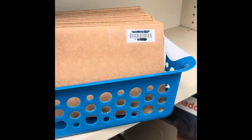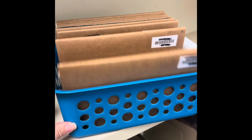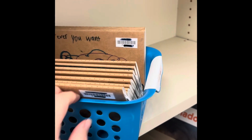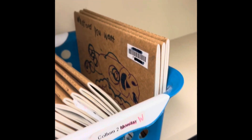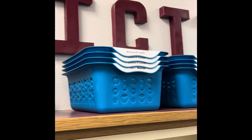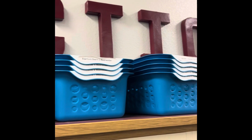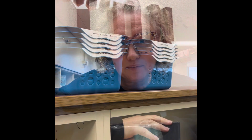One of the things that's really great about these notebooks is that their size fits really neatly in these bins that you can find at the dollar store. And then I just label them with the teacher and the day. And then I store them on top of a shelf that's really close to our teaching space. You can see I've already closed up for the year, but it has the teacher's name. We organize them by day, and they're super easy to get to.